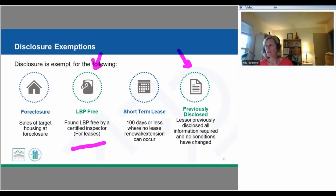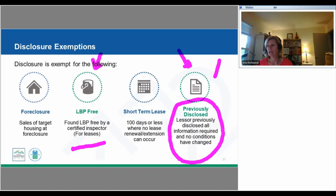Or it might have already been previously disclosed. So perhaps there's a rental of an existing unit in target housing where the owner has already previously disclosed all information and none of the conditions have changed. So if that happens, then you would not need to provide a new disclosure notice.